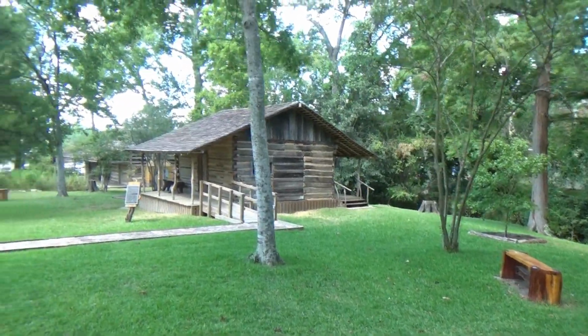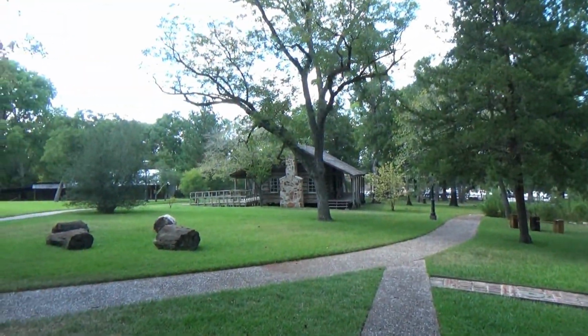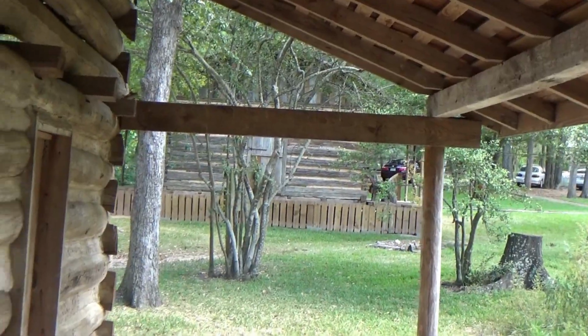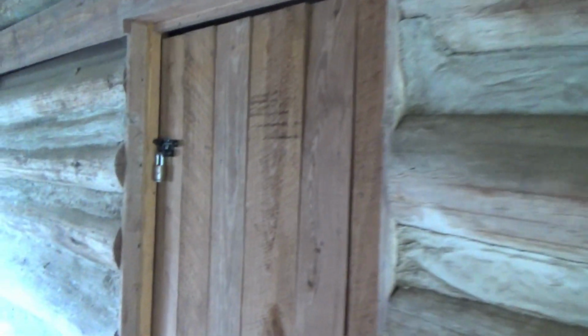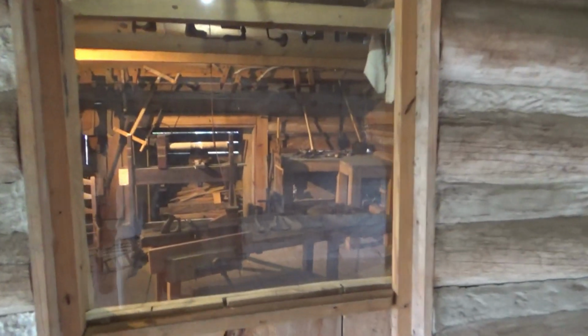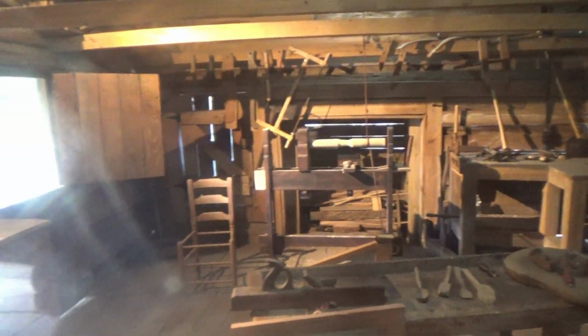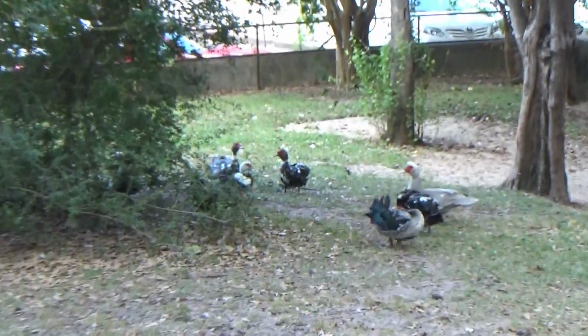They told me that these are all original buildings in the original locations. A simple log cabin, and next to that is this larger cabin. Yeah, locked doors. This has got glass over it so you can see inside. And out back is a little creek going through the area.